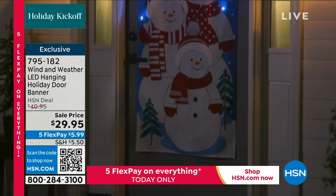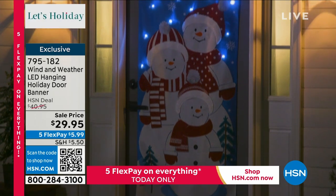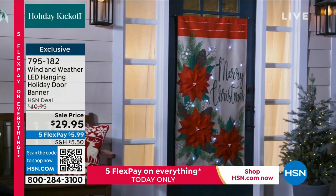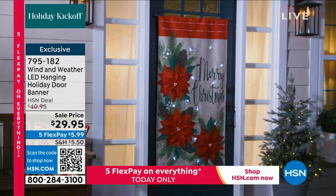Or we also have the beautiful, is this considered the cardinal? The tree is sold out. Oh, I only have tree or snowman on my card, sorry.